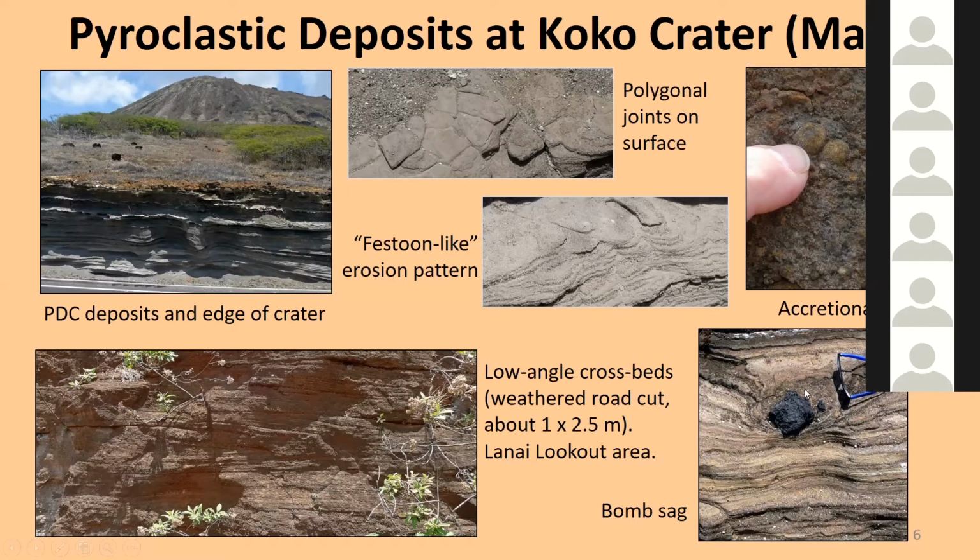Here's a real bomb sag. It really destroys the bedding. There's lots of them around. They're typical of Mars, a steam explosion volcano. Diamond Head and Coco Crater were formed because basaltic magma coming up the dike intersected seawater and blew it up. Big steam explosion. You also see accretionary lapilli, which are typical for pyroclastic deposits and also for impact deposits. They're spherules, they're concentrically banded, and they are not concretions.